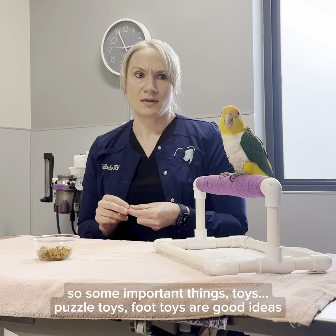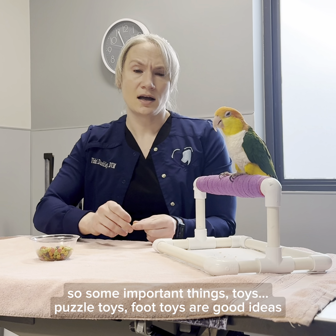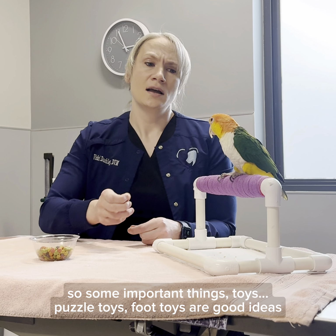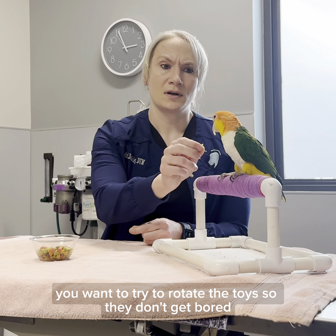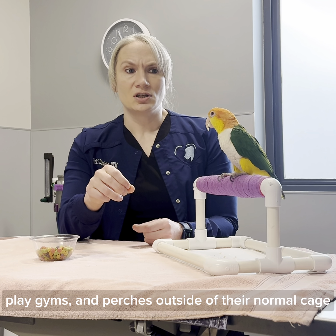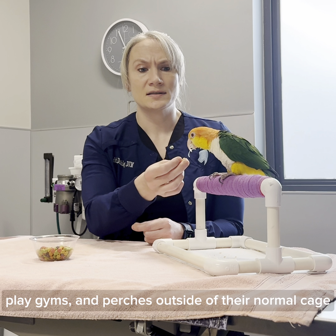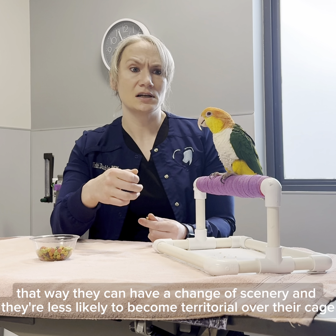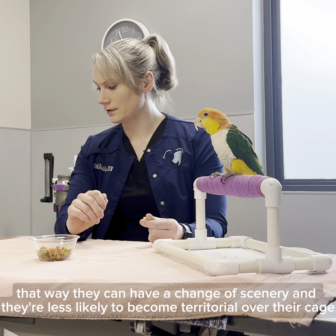So some important things: toys, puzzle toys, foot toys are good ideas. And you want to try to rotate the toys so that they don't get bored. Play gyms and perches outside of their normal cage. That way they can have a change of scenery and they're less likely to become territorial with their cage.